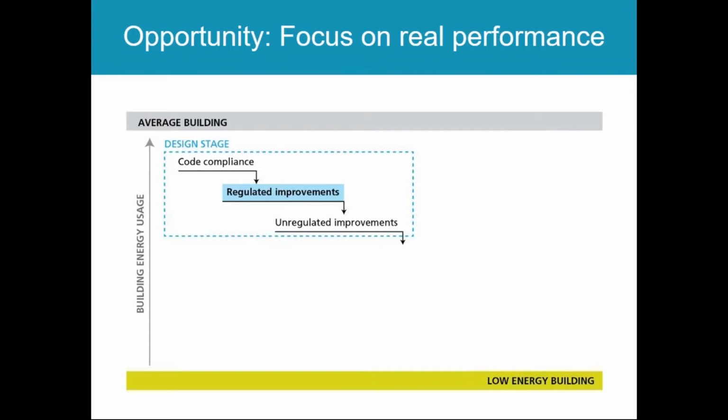But there are others in the design stage alone, like unregulated components of the building, like plug loads and infiltration, or code compliance that programs can't really go after right now. And then after the design stage, there's a whole host of other stages like the quality of the installation, commissioning, and then into operations, the behavior of the occupants, and O&M. When you shift to focusing on the actual performance of the building in the first 12 months, 18 months, and that is your metric, all of these stages become fair game.